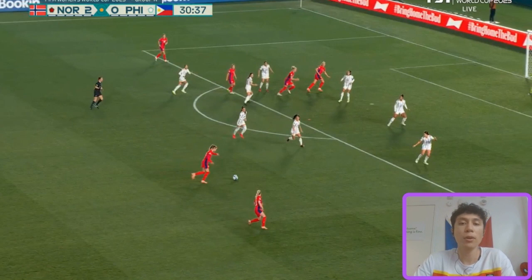So this is the third goal for Norway. Honestly, the only thing I have to say here is there is too much space for her to take this shot. So, I mean, Norway, she had received the ball. She wasn't facing goal originally. So there is time here for one of the Filipino players to close down that space to make sure she can't get a shot off.